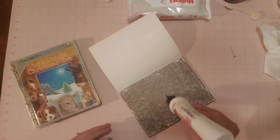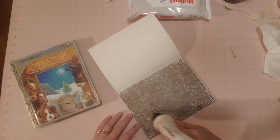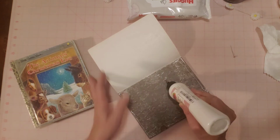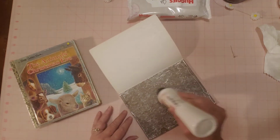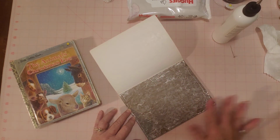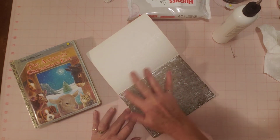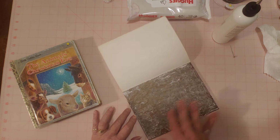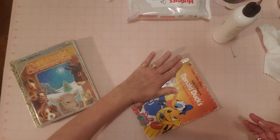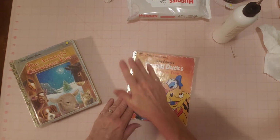I want to get quite a bit of glue on here quickly, because this art glitter glue dries super fast. So I'm going to get it all over. This paper is fairly thick, actually, but I don't want to take a chance on any lumps or bumps, so I'm going to just smear it out a little bit real quick, and that'll help it grasp more area. And there we go. I'm going to push it down and just fix this little book right up.